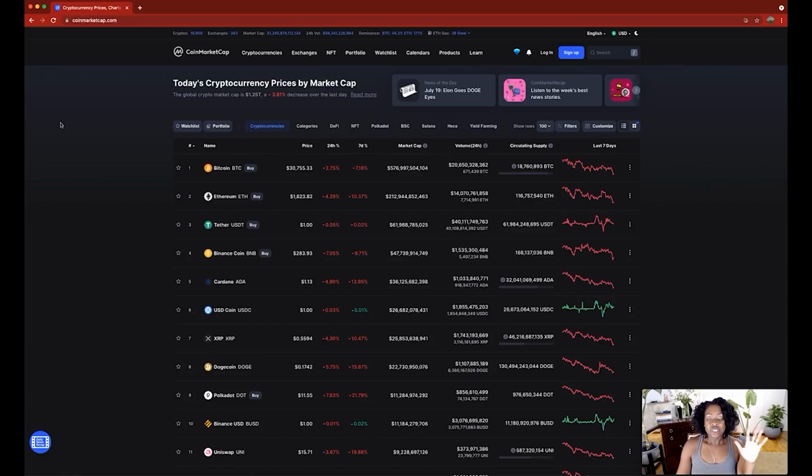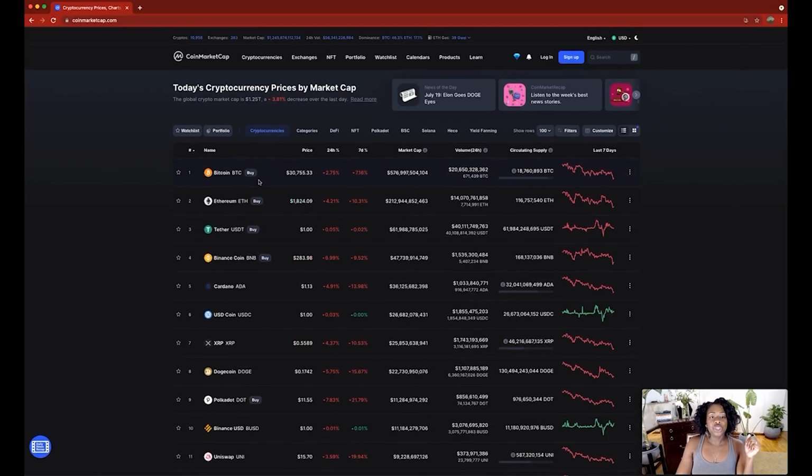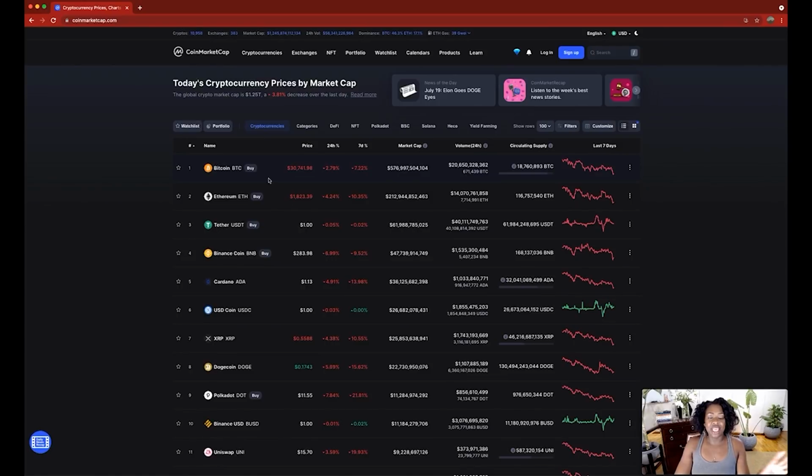All right. So now we're back to the main Coinbase homepage. And I did a lot of in-depth about what these columns are, all that. But now I'm going to show you some good stuff that you probably don't even know is there. So when you look at the layout with the coin names, prices, all that, you're going to see up here that we have cryptocurrencies, which is where we are now. The next one over is categories.